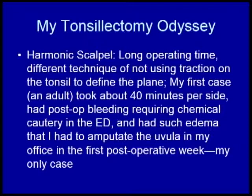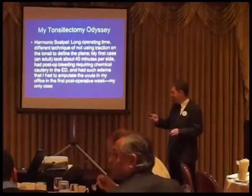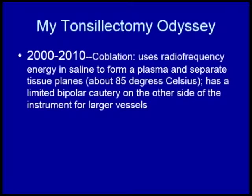And the technique was different too, because you heard about all those things about hooks and tenaculums and things like that, but this you're not supposed to pull on the tonsil. You're supposed to just slice it. It was really not intuitive.